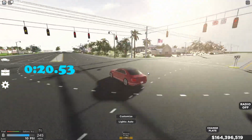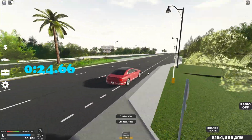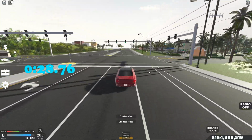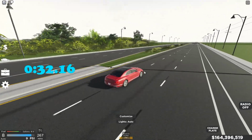But yeah, we're hitting 242, 246, 248, and we're still climbing. This Bentley Flying Spur is quick. I heard that it got an update, so I had to check it out. It was one of the comments on the previous video. It was like, dude, the Bentley Flying Spur goes really quick, and I'm like, no way. And so I checked it out, and that's it passing on right there.